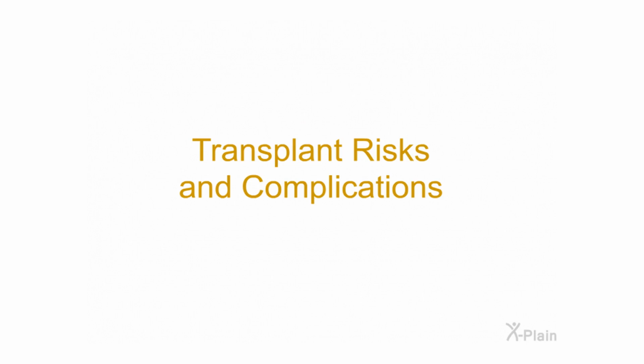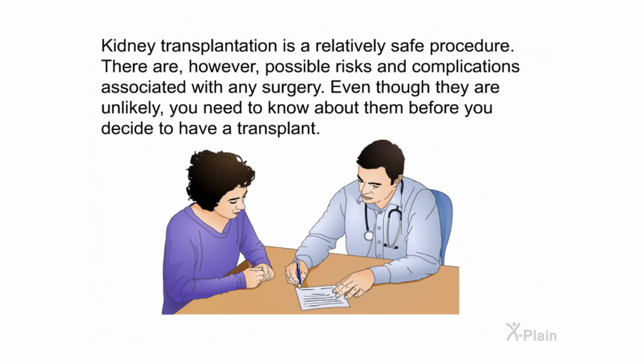Transplant risks and complications. Kidney transplantation is a relatively safe procedure. There are, however, possible risks and complications associated with any surgery. Even though they are unlikely, you need to know about them before you decide to have a transplant.